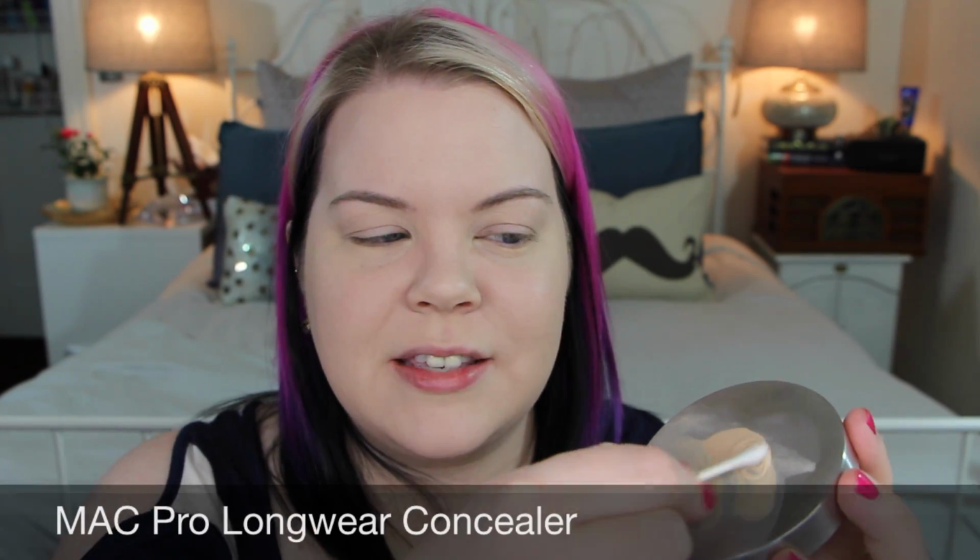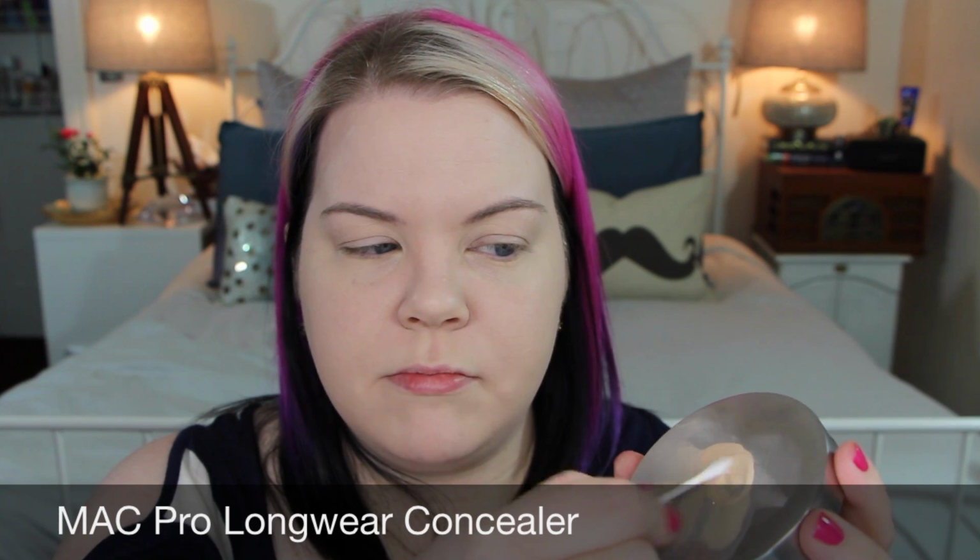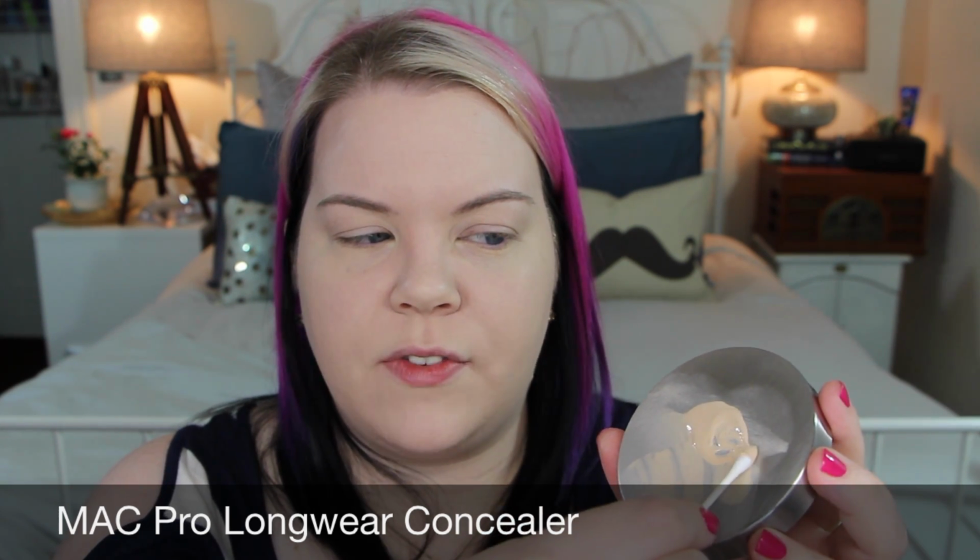So what I'm going to do is take what's left of the foundation here and mix in a little bit of concealer. Now that's a lot of concealer actually. The concealer that I'm using is the MAC Pro Longwear, and I'm just going to mix that with one side of what's left of the foundation. I don't need to fully mix in the whole thing.